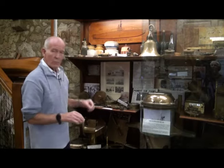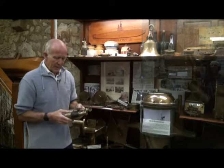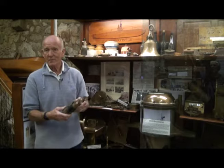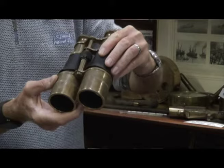One of the most interesting articles from my point of view is, having found many pairs of binoculars over the years underwater on shipwrecks, it's very rare you find some that are actually restorable, and these are just immaculate. You can even see through them, which is the first time I've ever come across binoculars that you can actually restore back to working order. So look at those, they're absolutely fabulous. A lovely piece.